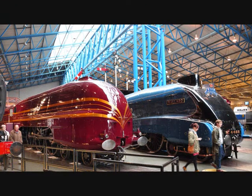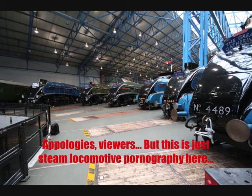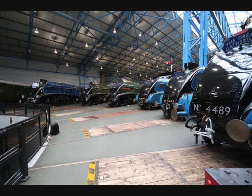It sure is. But even in her second retirement, Mallard is no stranger to fancy displays. Having sat with her 3 active sister engines in the UK at NRM's outbase at Shildon in 2010 was spectacular enough, but 3 years later, that was utterly trumped when all 6 of the surviving A4s were brought to York for the 75th anniversary of Mallard's record-breaking run.